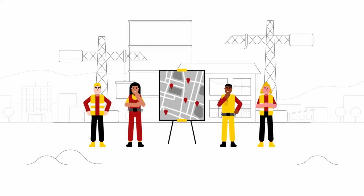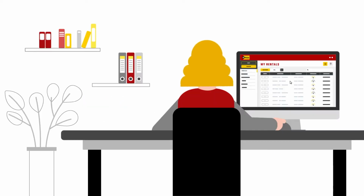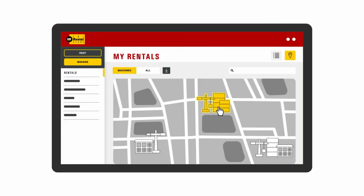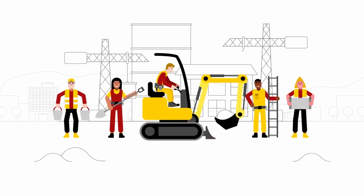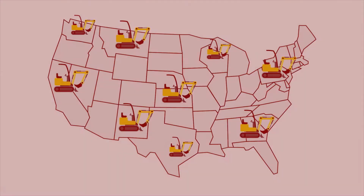If you work on multiple job sites, it is crucial to monitor your equipment at any moment. With the CatRentalStore.com customer portal, you can have a full vision of your rented machines and know real-time critical information such as fuel level, location, and hours used. Optimize costs and labor, transfer machines, and get the best of all your job sites.